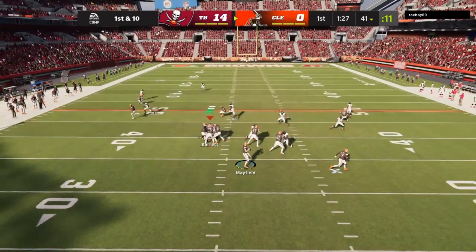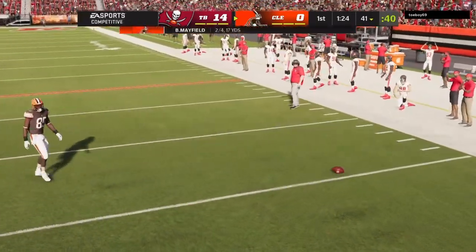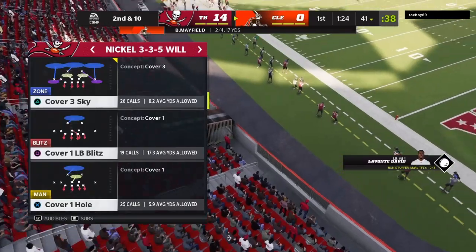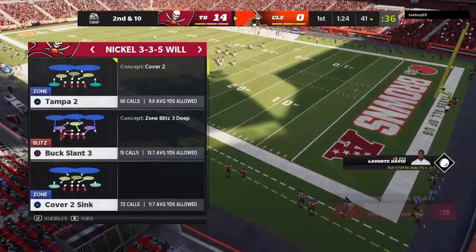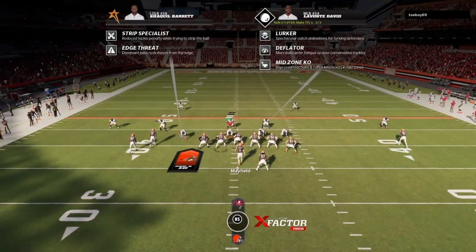On 1st and 10, Mayfield. And that one drops down, incomplete. Good coverage there, forced the ball free, and it's 2nd down. Here now is 2nd and 10, again from the 41.